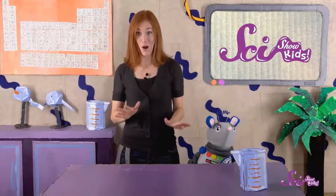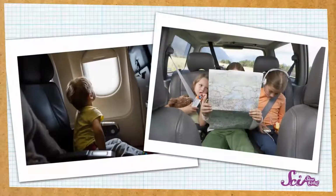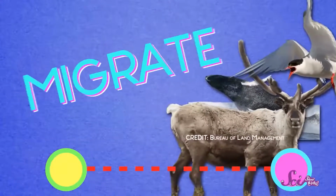On a trip away from home. Maybe you travel in a car to see some family or took a plane to go somewhere fun on vacation. Well, did you know that a lot of animals take trips too? Many different kinds of animals move from one place to another, and when they do, we say they migrate.